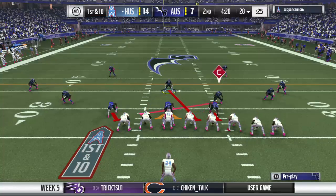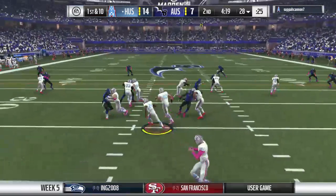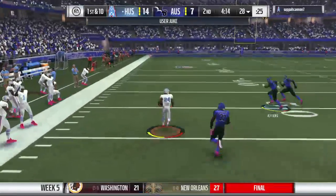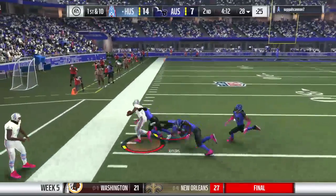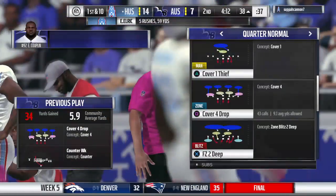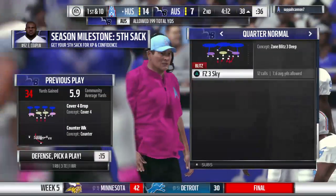They come out with 1 back and 3 tight ends. A handoff as they run the counter play. A strong running. That one goes for 34 yards. And that'll be good for a Houston first.